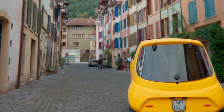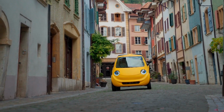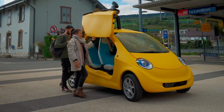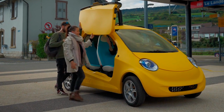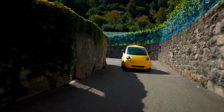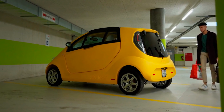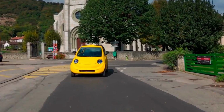Now, let's talk about the real deal here, its tech specs. Under the hood, or behind the driver's seat, this thing packs a 15 kilowatt-hour lithium-ion battery, giving you a range of up to 200 kilometers, 120 miles. That's more than enough for your daily commute. And when it's time to juice up, it can be fully charged in just 2.5 hours, using a 6.6 kilowatt charger. For those of us who still have that I'll just plug it into the wall mindset, it'll take about 8 hours on a regular 2.3 kilowatt socket.